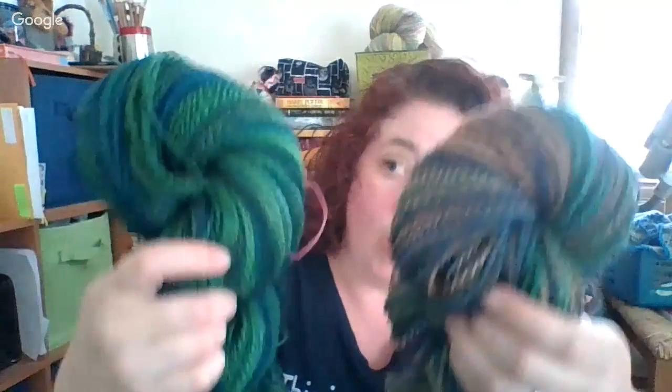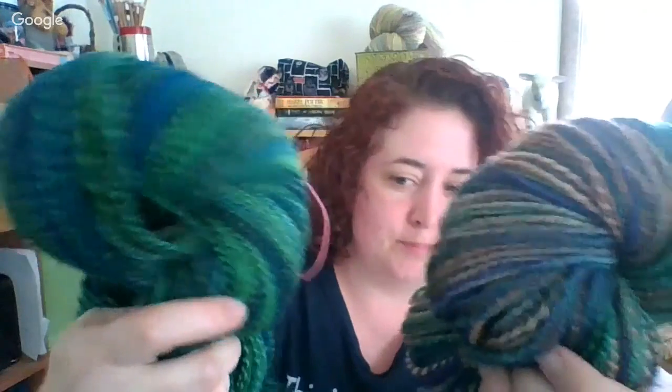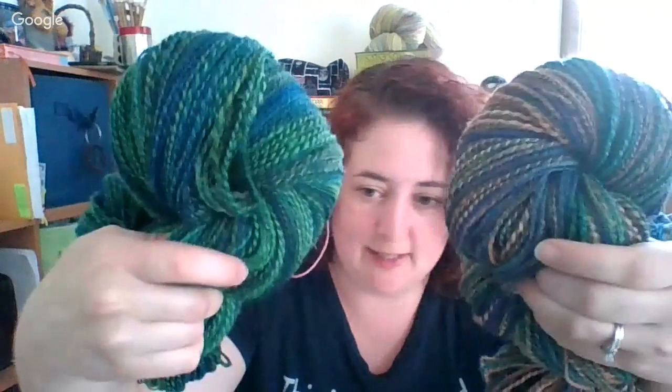Then last week, I think I already talked about these two that I spun, the BFL and the Falkland. I washed and dried them, so they puffed up real nice, and they look really nice. I need to figure out yardage and hand them in because it's already the end of the month. Crazy.